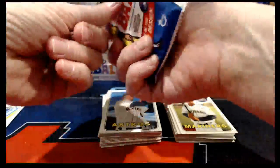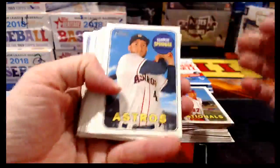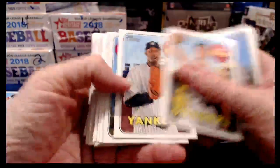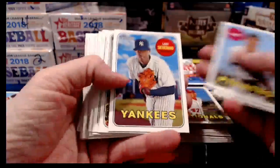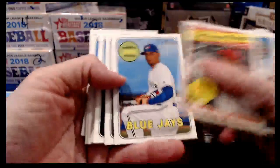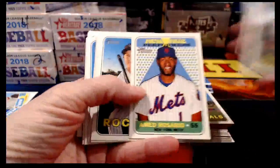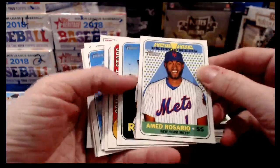In each one of our boxes tonight, we should find either one autograph card or one relic card. And I'll be interested to see how many autographs we pull out of here, because out of our first case, we were very heavy on relics. Heavier than I really expected, actually.